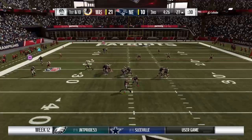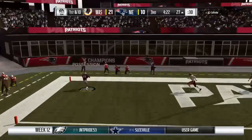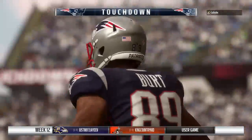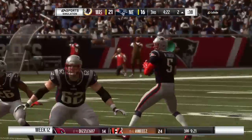Here's Magoo looking to throw it. Going for it all. And this is caught. Touchdown, Patriots, in for the score. And the Patriots have cut it back within a score.